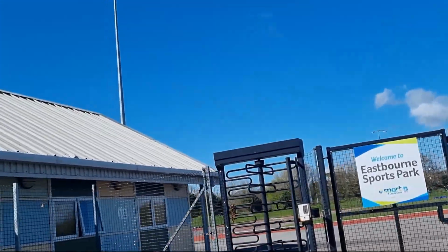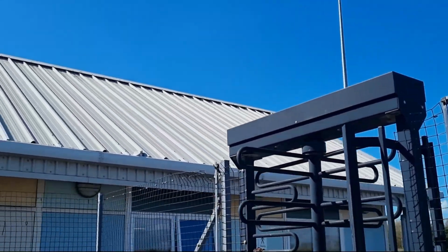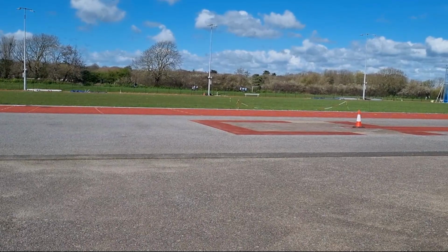Right then, let's go through those gates, which are currently locked, but look at it, chained up. Once around the track, and you're done.